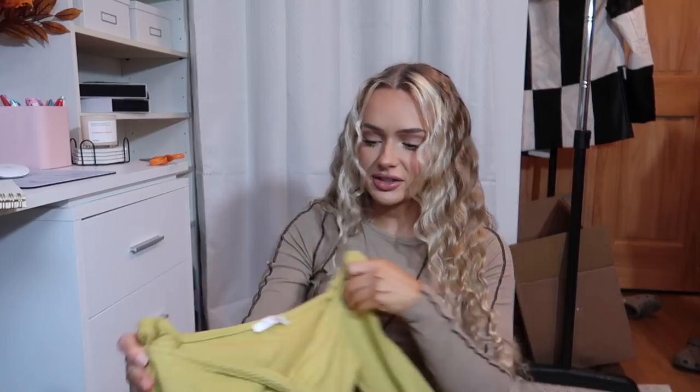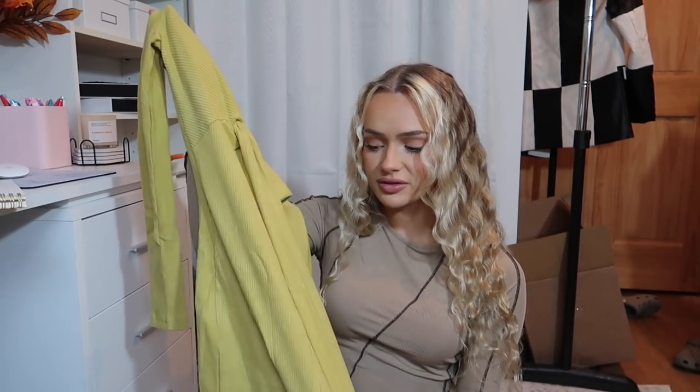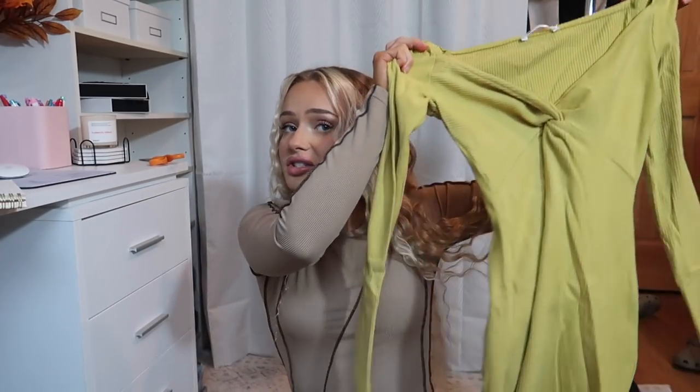And I really like this green. It's green, almost yellow, but it's very pretty, very soft. It's a nice stretchy dress. And again, I got it in an extra small, and we'll try this on and see what this looks like.